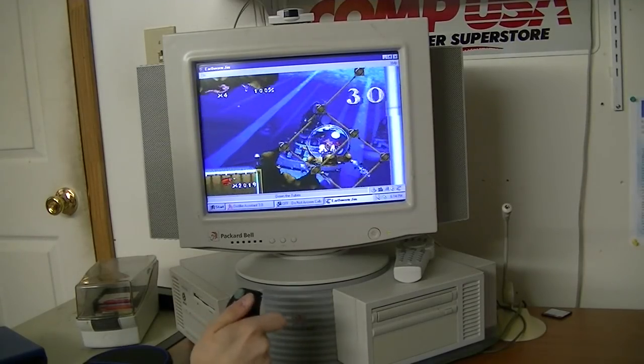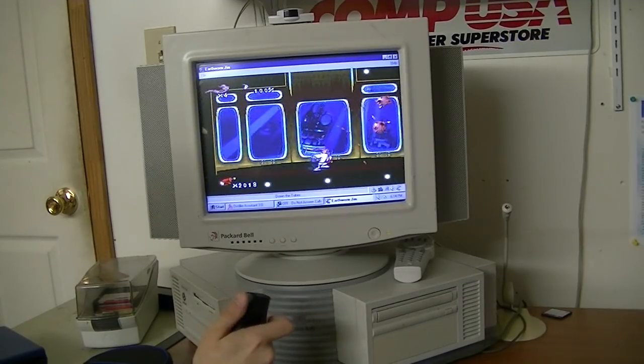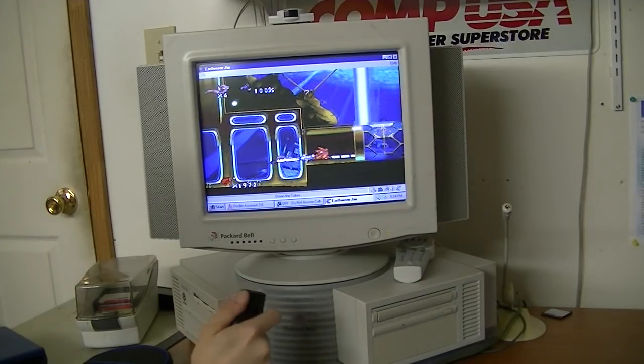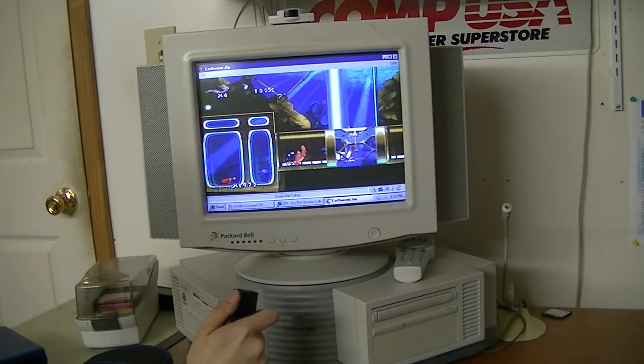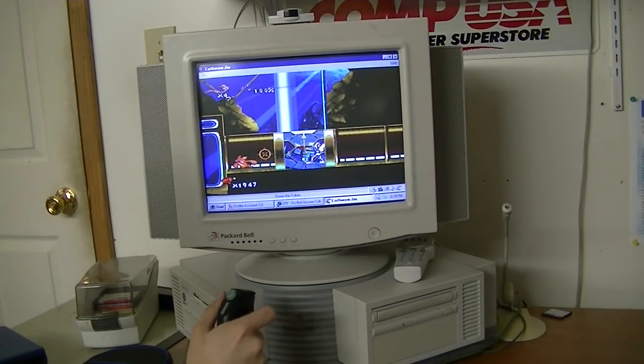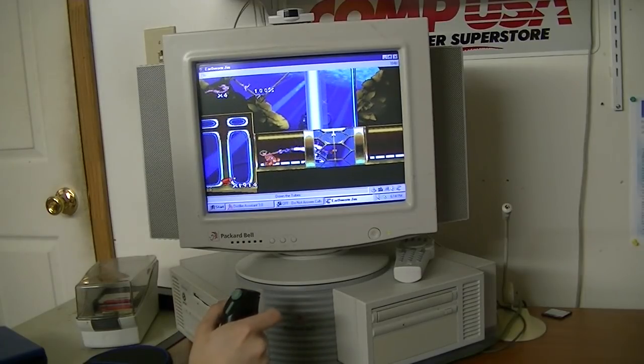Alright, let's land this thing. Come on, there we go. Now this thing, this is one of those things where you're going to have to take some damage no matter what. That guy's a jerk. Shoot it and whip it all you want, but it's not going to go away.